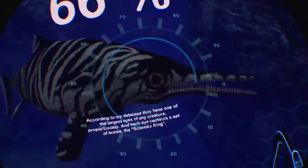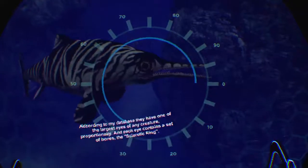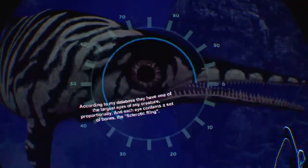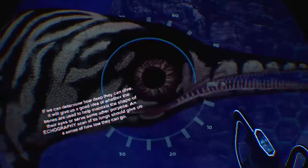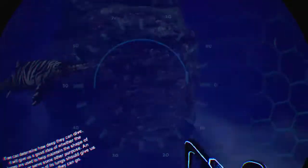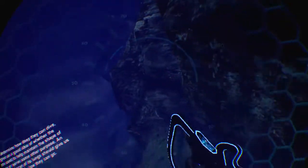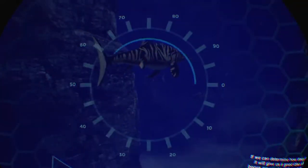According to my database, they have one of the largest eyes of any creature proportionally. And each eye contains a set of bones, the sclerotic ring. If we can determine how deep they can dive, it will give us a good idea of whether the bones are used to help maintain the shape of their eyes, or serve some other purpose. An echography scan of its lungs should give us a sense of how low they can go.